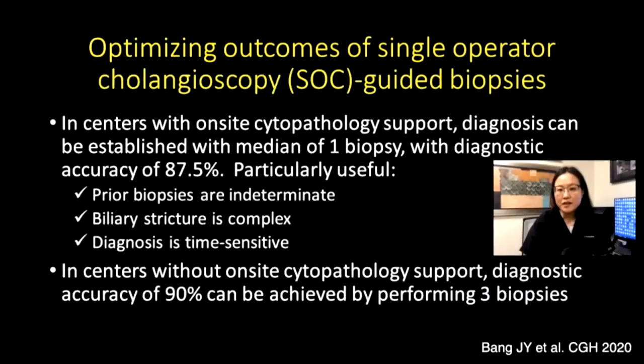In order to optimize the outcomes of single-operator cholangioscopy-guided biopsies, in centers with on-site cytopathologist support, diagnosis can be established with a median of one biopsy with diagnostic accuracy of 87.5%, and therefore may be particularly useful if prior biopsies are indeterminate, biliary stricture is complex, and the diagnosis is time sensitive. In centers without on-site cytopathologist support, diagnostic accuracy of 90% can be achieved by performing 3 biopsies.